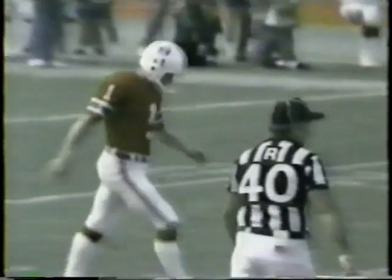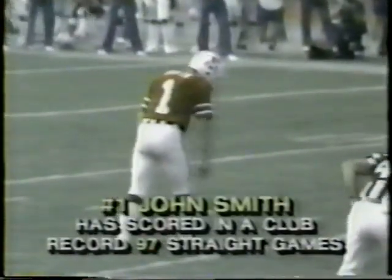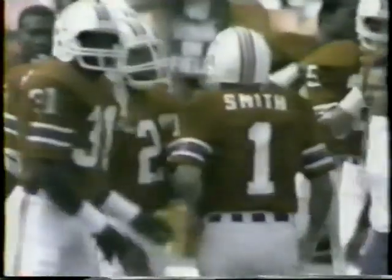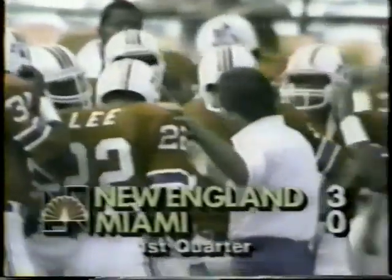Tony Eason to hold. John Smith. Field goal attempt. 1 of 3 last week. This is from the 12, an attempt at 22 yards. High snap, almost blocked, but it is good. So the New England Patriots are on the board. John Smith with a 22-yard field goal. The score is New England 3 and Miami nothing. We'll be back with a kickoff.